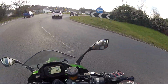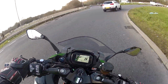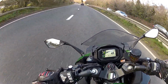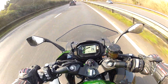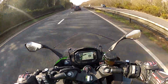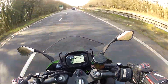So we're just going to come onto a dual carriageway now. We're in third gear. Going to open her up. Obviously not full throttle because we're running her in. Third gear. Give it a go on the quick shifter. Oh, the quick shifter's lovely. Whoa! Really flies. That's very impressive.